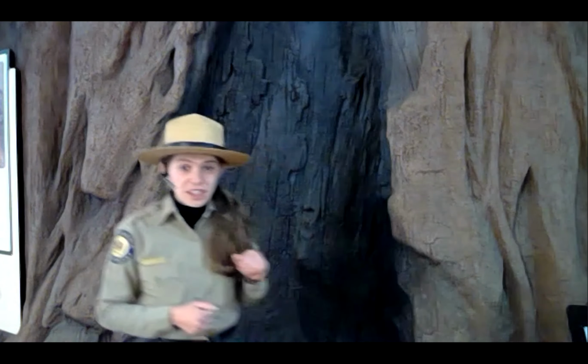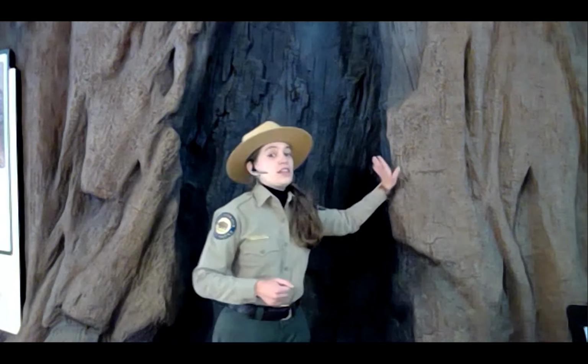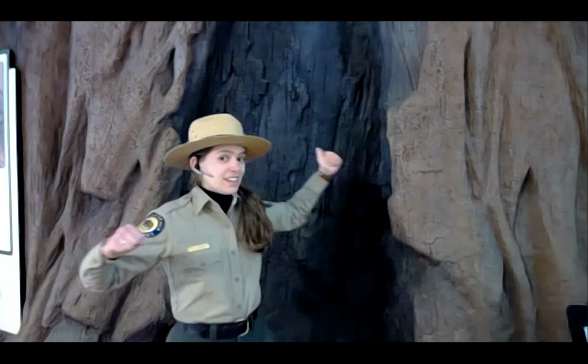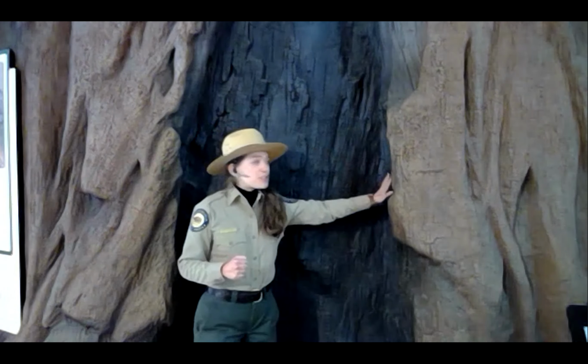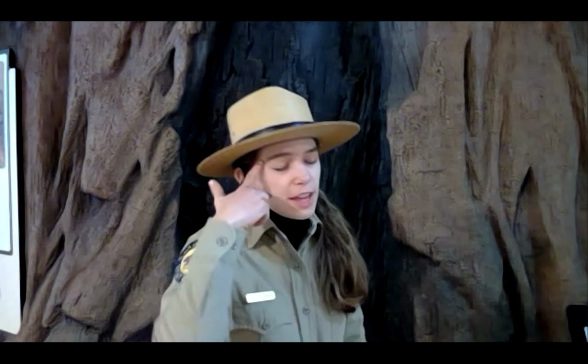So the first living thing we're going to talk about that has some adaptations for the wintertime is, of course, the giant sequoia. Now I keep touching this behind me. This is a replica Giant Sequoia in our visitor center. And the cool thing about the Giant Sequoia, besides its winter adaptation, is that it's the biggest living thing to have lived. Okay. So I want us to just think about that for a bit.